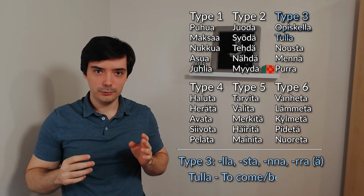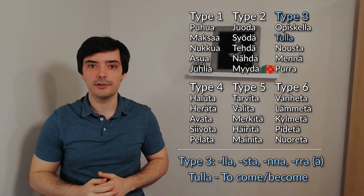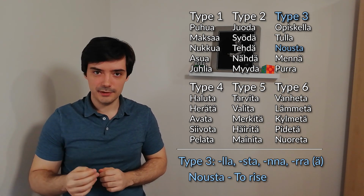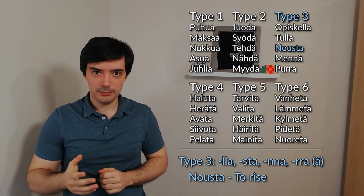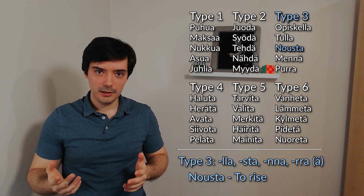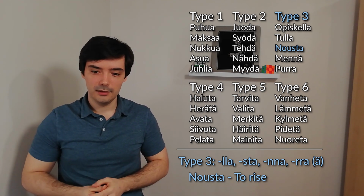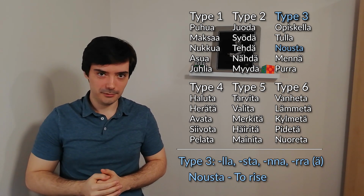I picked also tulla, which means to come. And so when you want to tell someone that someone is coming, you'd use this verb. Nosta, which means to rise. It's, I guess, not a very common verb, but it represents the sta ending. And it is a verb that shows up when you're studying Suomen Mestari, and I guess you could use it to say that the sun rises, and you could also use it to say that when you rise in the morning, when you get up, but there's another verb for saying to wake up. So you could say you wake up and then get up in the morning, but it's the one that I picked for representing this case.